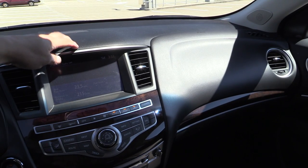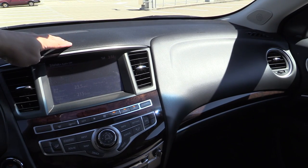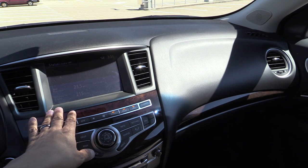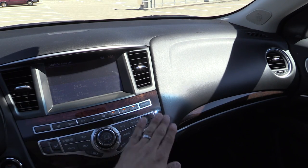Moving over to the dashboard, we have a combination of hard and soft touch plastics. The dashboard upper is hard, and these side portions are all soft. We have our large infotainment and navigation screen, two large air vents right here, climate controls, and the buttons for this navigation system.